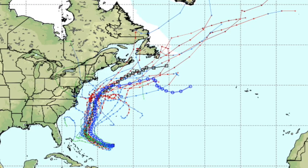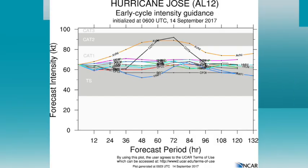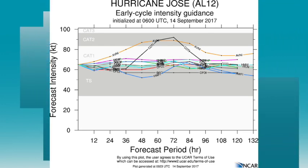This is the ensemble off the GFS. A little more noisy, but again, the mean, that black line shows a recurving path. But as always, we'll keep an eye on that thing. Here's the intensity guidance. It looks like it's going to stay either a minimal hurricane or a strong tropical storm over the next 5 days.